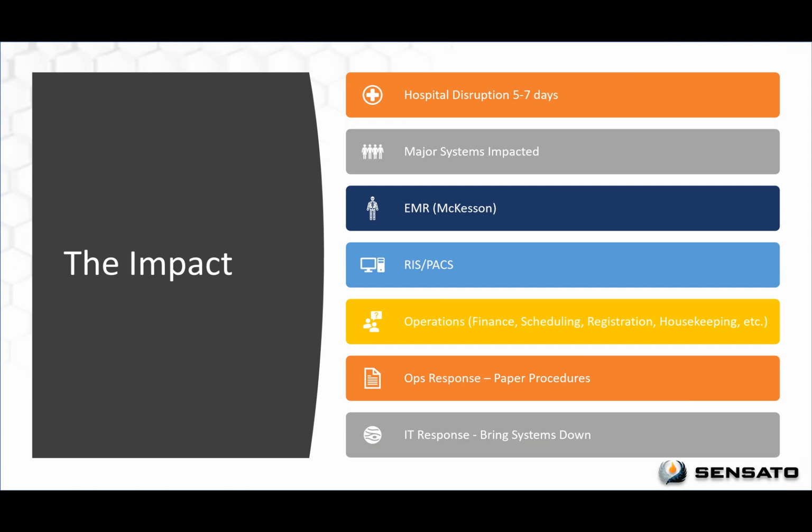There was major system impact. The McKesson system that they ran got impacted. Their RIS PACS was impacted. There was impact to operational systems. By that, we mean that the ransomware took over those systems. It was kind of house-wide in terms of what it impacted.